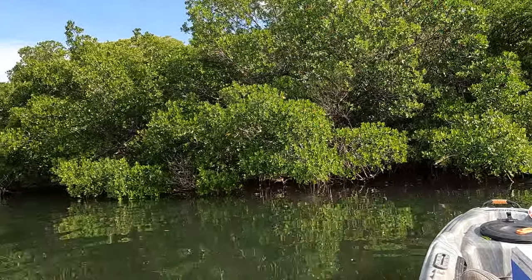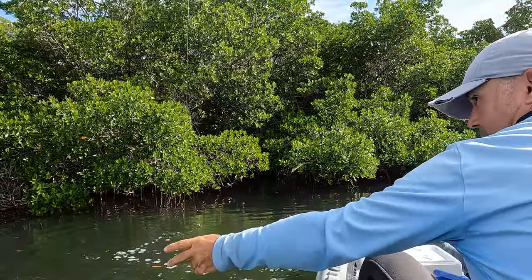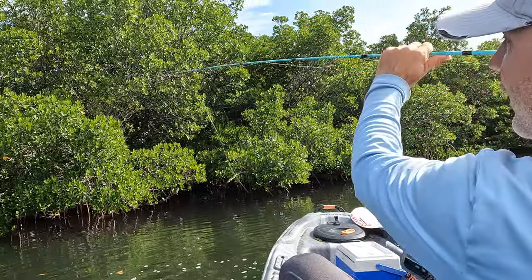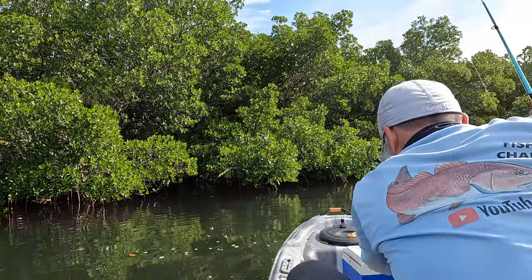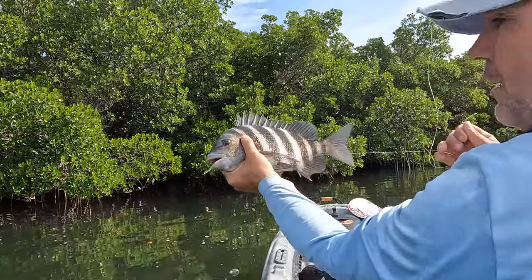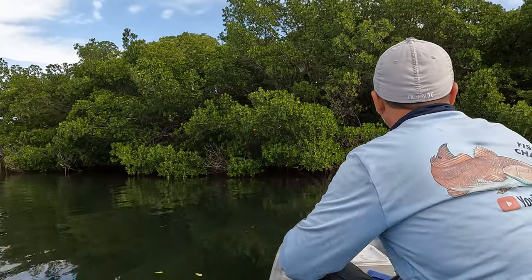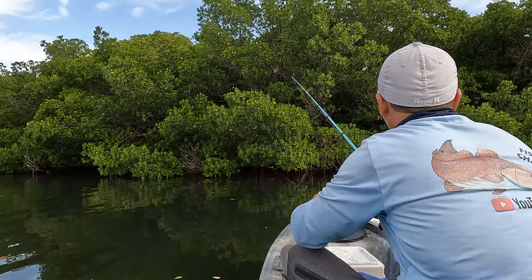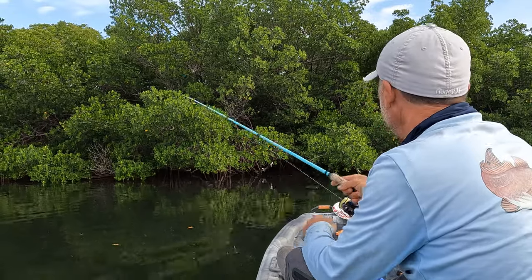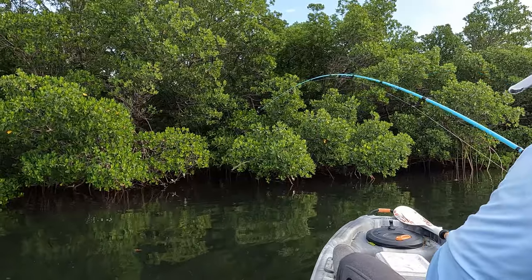Wait, that's a nice one. He just grabbed it. Say 14er, 15er. As soon as the crab made it in the bar, he just grabbed it. Just like that. Oh, that's a nice one. Keep him down. Keep him down. Oh, that's another fish. Let's go.